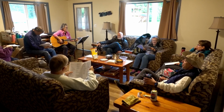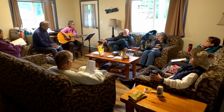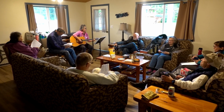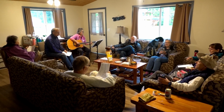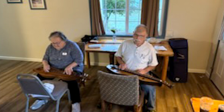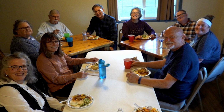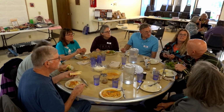Devotions each day got everyone off to a good start. Team members took turns providing devotional thoughts. We were blessed to have a strong song leader in Joyce. One morning, Marion and Larry enriched our experience with their dulcimers. During the week, several meals were enjoyed together as a team.